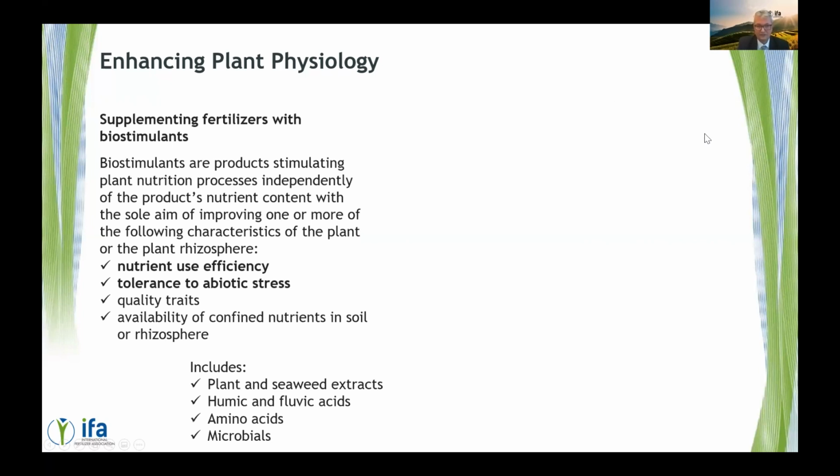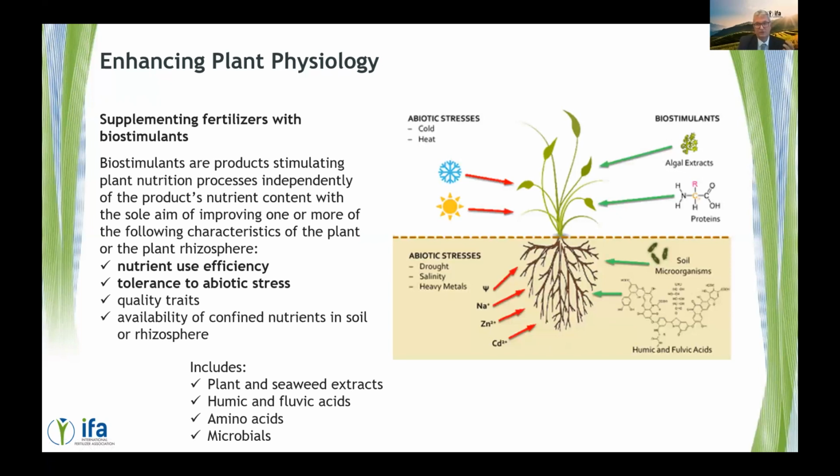So what are biostimulants? In fact, there are four main categories. Can be plant or seaweed extracts, can be organic acids such as humic and fulvic acids, can be amino acids, and also can be microbials. So this figure illustrates how biostimulants, the different kind of biostimulants, can help address different kind of abiotic stresses. In fact, there is not a single biostimulant that will help address all of them. They are very specific. So we need different kind of biostimulants depending on the kind of abiotic stresses. Just for your information, the biostimulant market globally is assessed at about $2.5 billion, which is not negligible, and it is, let's say, experiencing a double-digit growth rate.